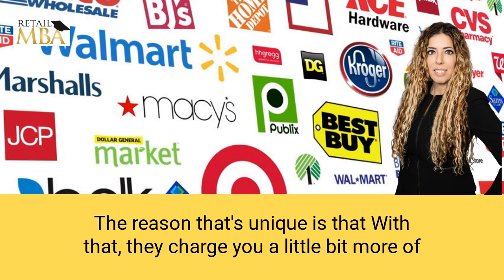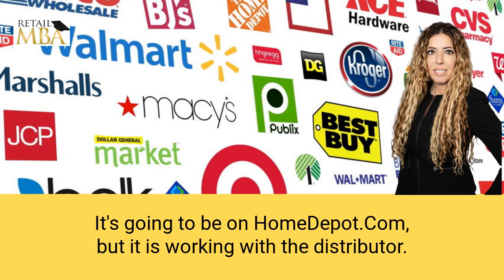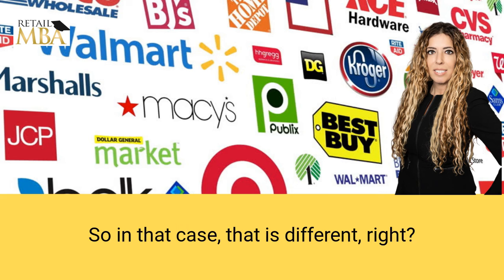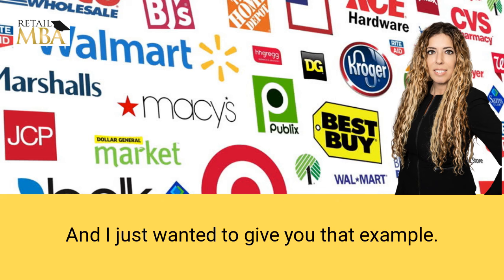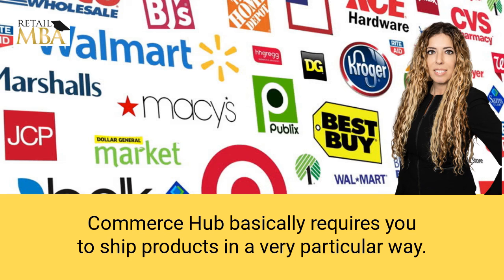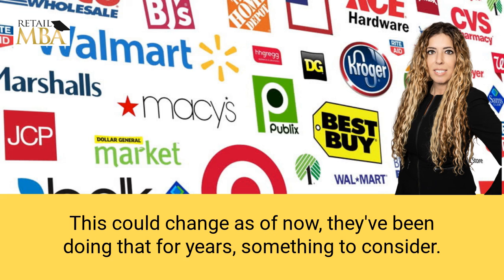The reason that's unique is that with that, they charge you a little bit more of a fee. You're dealing with a third party. You have to fill out a lot of paperwork. It's going to be on HomeDepot.com, but it is working with a distributor. So in that case, that is different, right? And so there are certain retailers that actually outsource their online perspective. And I just wanted to give you that example. Commerce Hub basically requires you to ship products in a very particular way. And so they have a whole setup that you have to do if you want to sell to HomeDepot.com. This could change as of now. They've been doing that for years, something to consider.